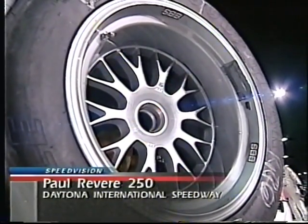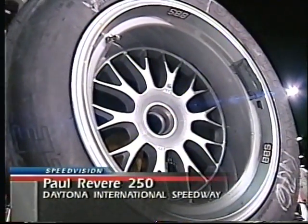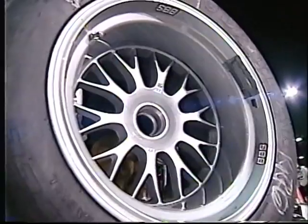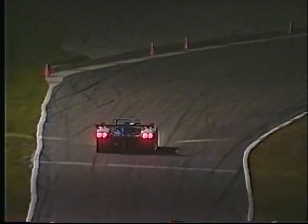Welcome back under the lights. Early in the morning at Daytona International Speedway, the Paul Revere 250, traditionally run around midnight. So it is this year. After a 14-year absence, the Paul Revere 250 is back.